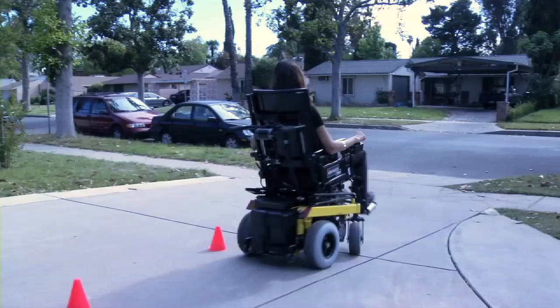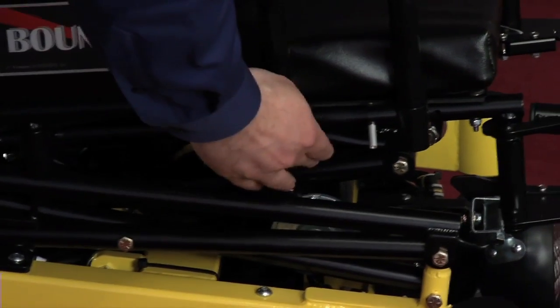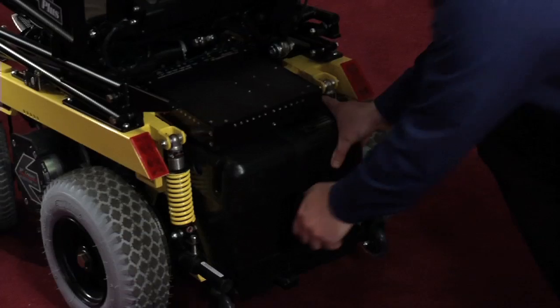We have two different methods of freewheeling our chair. We have an electronic brake release simply by flipping a switch on the chair. By flipping the switch, that allows us to freewheel the chair manually. If for some reason you lose power to the chair, there is a manual release underneath the chair that releases the tension to the motors on each side.